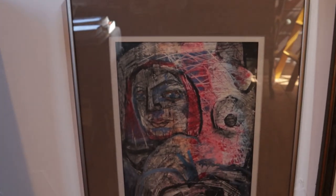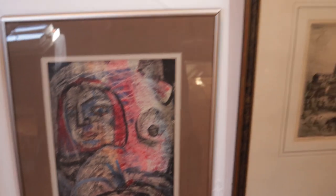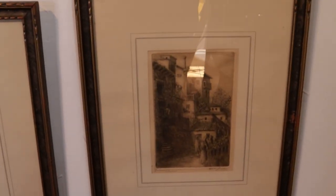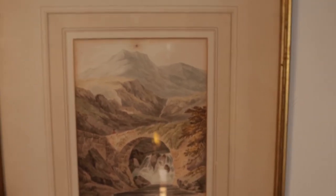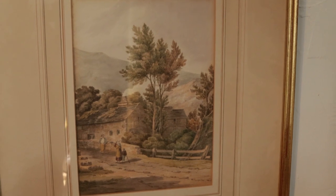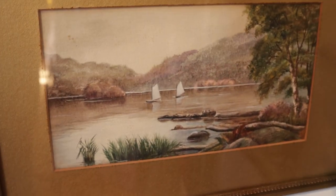Here's a very nice modern mixed media work again. No signature, unfortunately. Some etchings, really a matched pair, same artist anyway. And a little larger are these nice British School watercolors, to give you an idea. And a small little 19th century, typical 19th century work there.